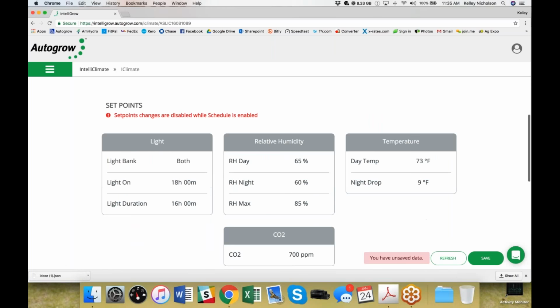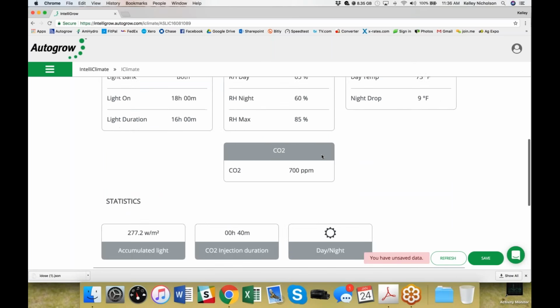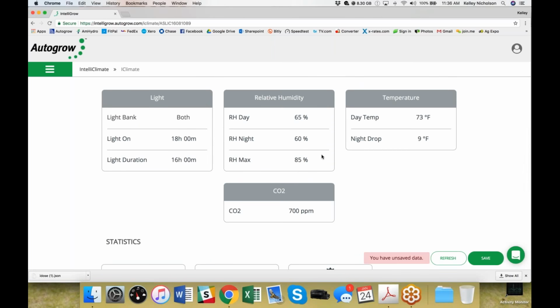So when you come down here to the set points, once again, we're using the schedule here, and I'll show you that in just one second. I can't actually make changes here, but you can see what the set points are. This will show you exactly where we're going. We have both light banks activated to come on at 6 p.m. and to run for 16 hours.